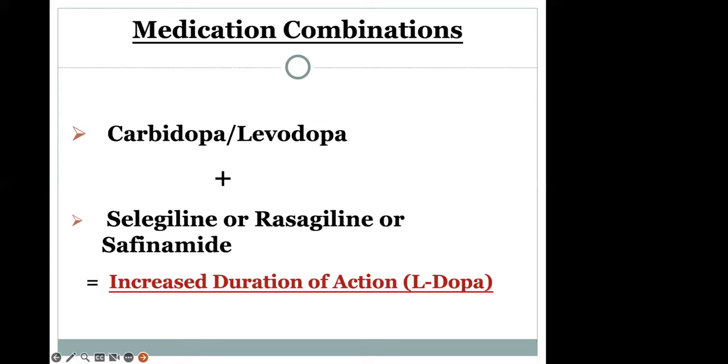Now, we can achieve a similar effect by combining carbidopa-levodopa with selegiline, rasagiline, or safinamide. As you know, these medications also have some neuroprotective effect, and they are taken less often: rasagiline and safinamide are only taken once a day. Selegiline can be taken up to two times a day, as opposed to entacapone, which is taken with every pill of carbidopa-levodopa. Now, they're not equal. You can always argue, why do we need to do that if we can do this, because this is neuroprotective plus only taken once or twice a day?